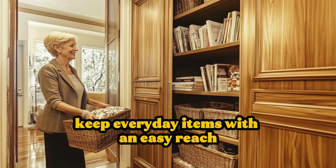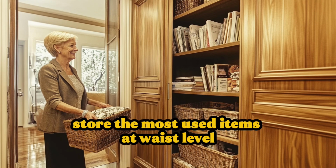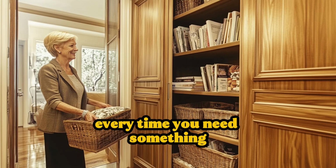Keep everyday items within easy reach. If you have to get on your hands and knees to grab the pot you use every night, something is wrong. Store the most used items at waist level so you are not bending, reaching, or playing an impromptu game of hide and seek every time you need something.